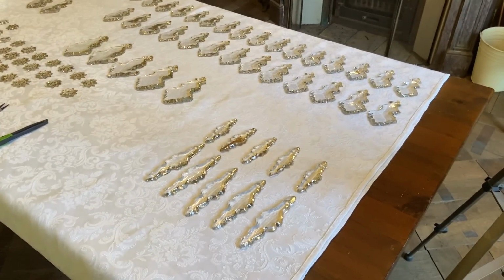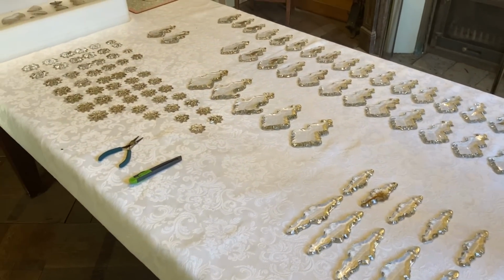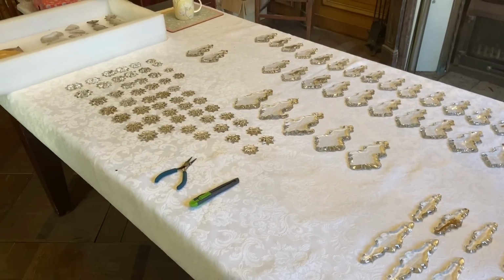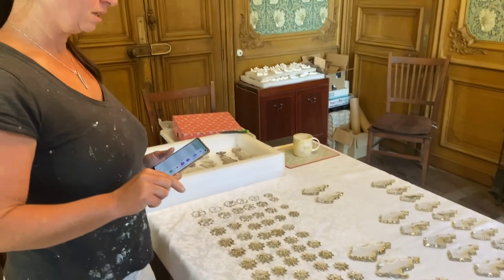So I've got all the crystals laid out now. Clearly some missing. Carol's just trying to track some really old photos from when we first came to view the chateau, just to see. We took a video, as we took them down, we took a video.